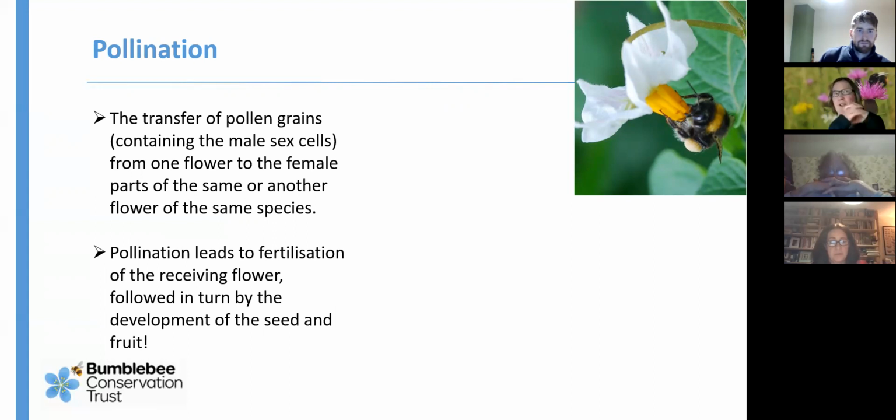Pollination leads to fertilization when the pollen lands on the female parts of the other flower. A few special magical things happen within the receiving flower, and then we have the development of the seed and the fruit. And of course, as conservationists, as farmers, as landowners, it's critical to everything we do and everything we're trying to preserve. So the picture on the right shows a bumblebee carrying its pollen load and collecting pollen.